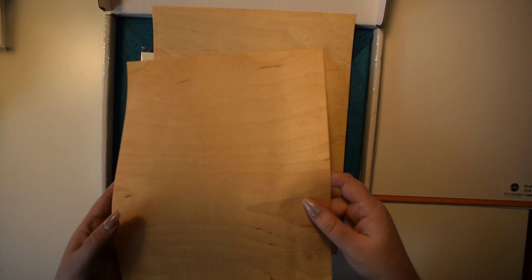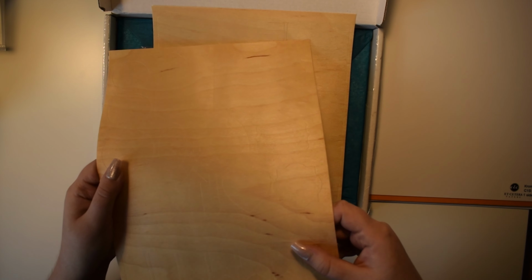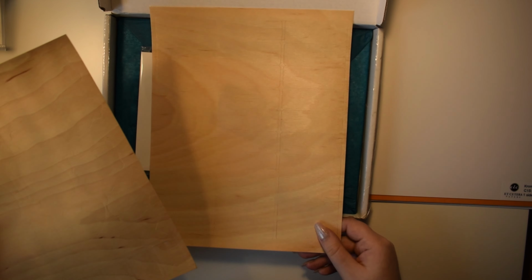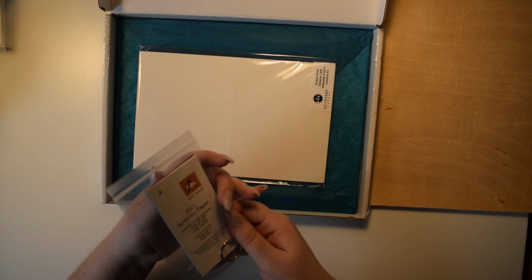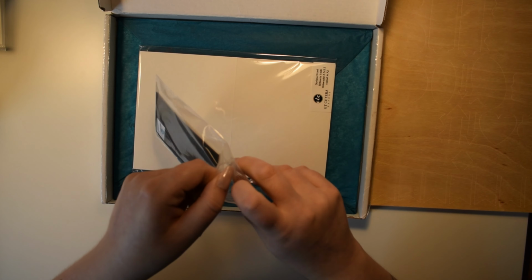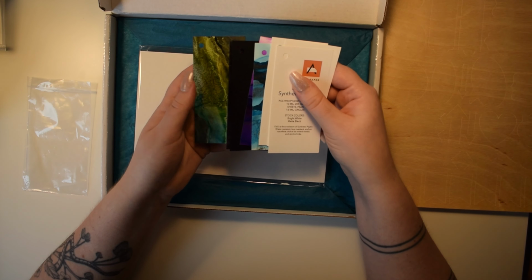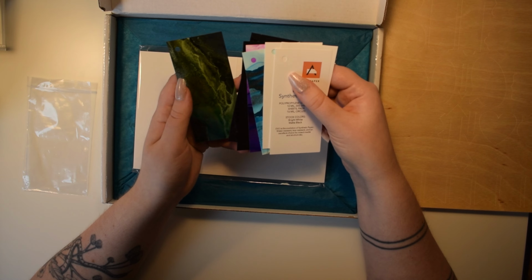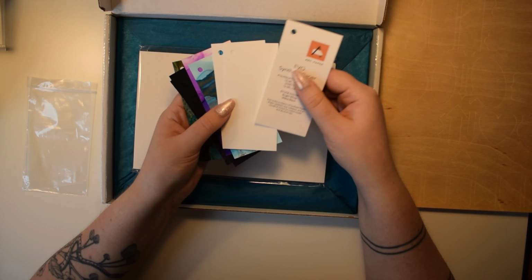Oh, these are cute. What are these? It's like wood. That's really interesting. There's little, can you see? They're like little cutouts of labels. We have swatches of synthetic paper. Oh, they're interesting on the back. I wasn't even paying attention to the right side. Look at that. That's with acrylic inks on them, I think. Yeah, mixed media and alcohol inks.